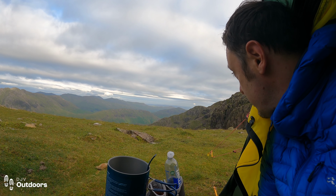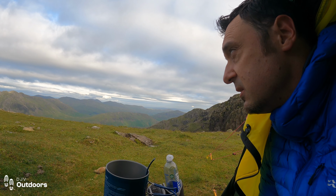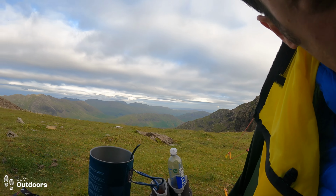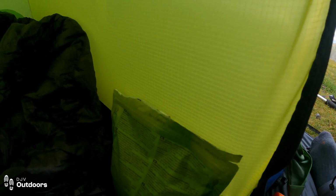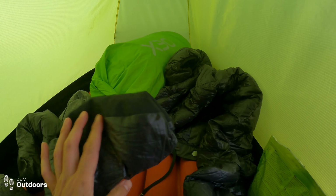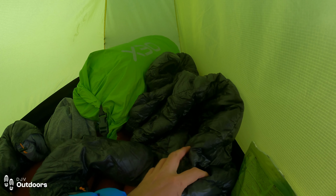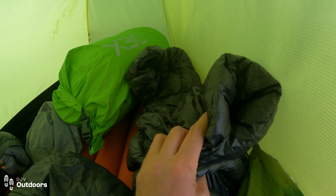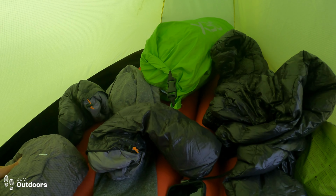I thought I'd come up here Saturday night for a nice relaxing evening. Got the food, an adventure food, just getting ready there. Got my down booties to keep my feet warm. It's a bit chilly up here. I've got thermals. I've got these Nature Hike down pants, which I highly recommend. Very, very good.